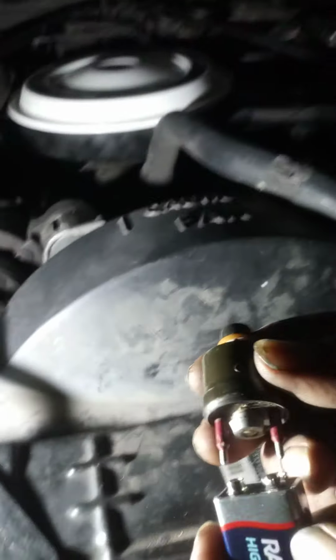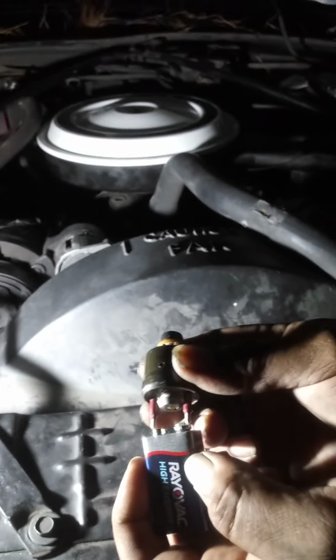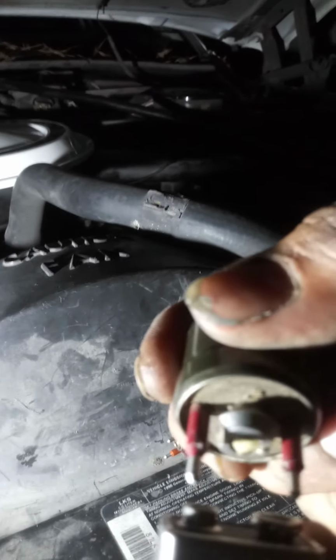So this was the problem right here. That's an old one, and the red one's a new one. So this one right here is a good one. Look at that, it's kind of loud. That means this one's spitting the gas out. Gas comes in here, and it spits it out through here.